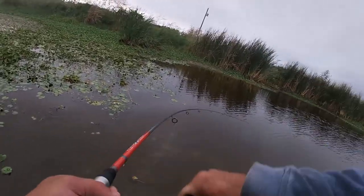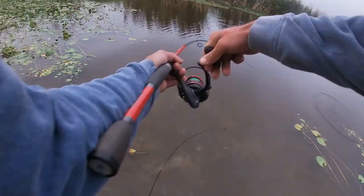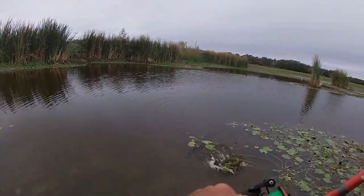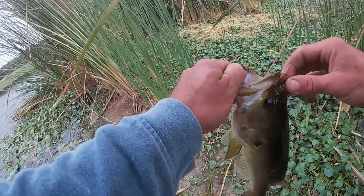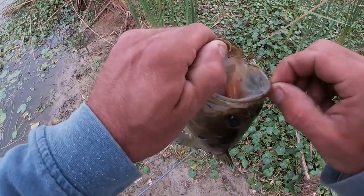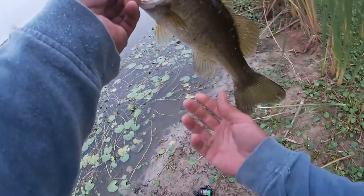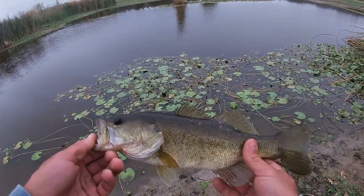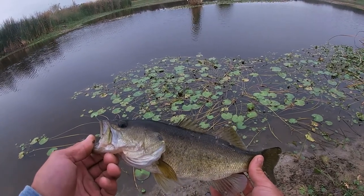There he is. I hope y'all saw that. Oh yeah. Easy, buddy, easy. Another fish on the popper. That's what I like, baby. Not a big one, but just another beautiful fish on the popper, man. That is the bait of the day, it's the popper.